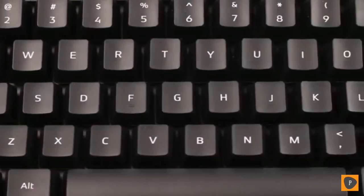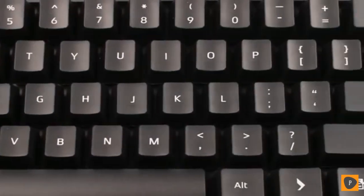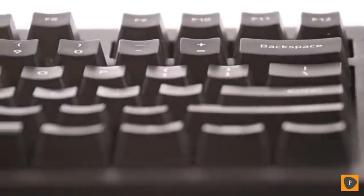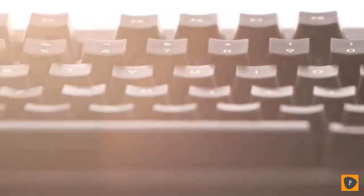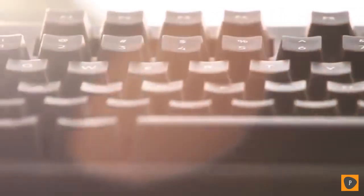DOS Keyboard 4 feels unlike anything you used before. Its N-key rollover affords precision, while its tactile feedback helps you type both faster and more accurately.